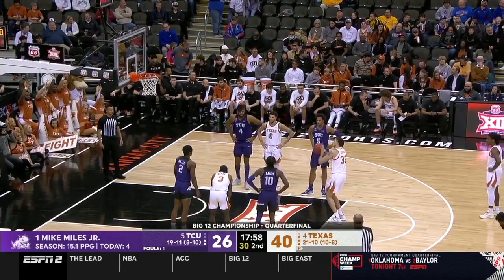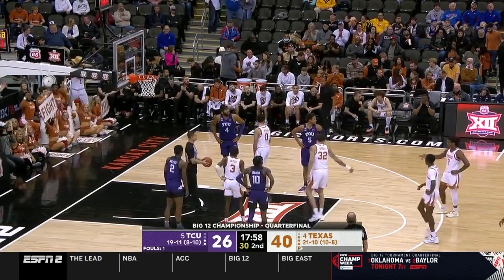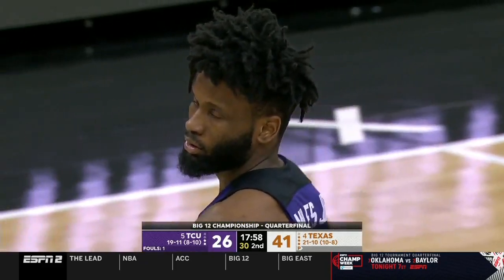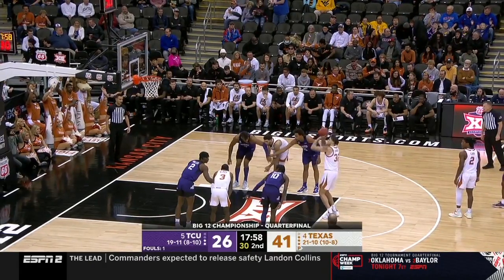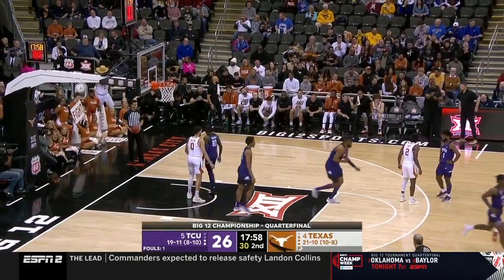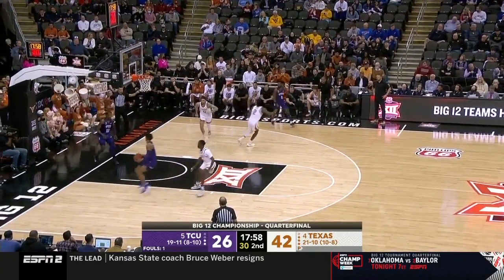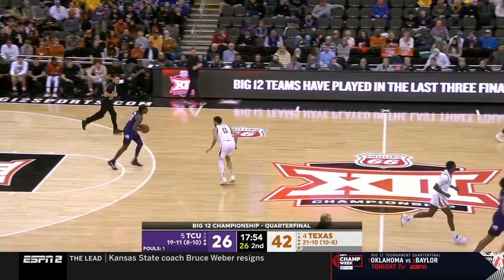Just 4 points so far for Mike Miles. Fifth leading scorer in the Big 12 at 15.1 points per game. He's had to work so hard all year, Rich, for his shots. Every defensive game plan is geared to stop him, obviously. He just has to work so hard. Plays a lot of minutes. Now full court pressure from the Longhorns, trying to keep the pedal to the metal against the Frogs.